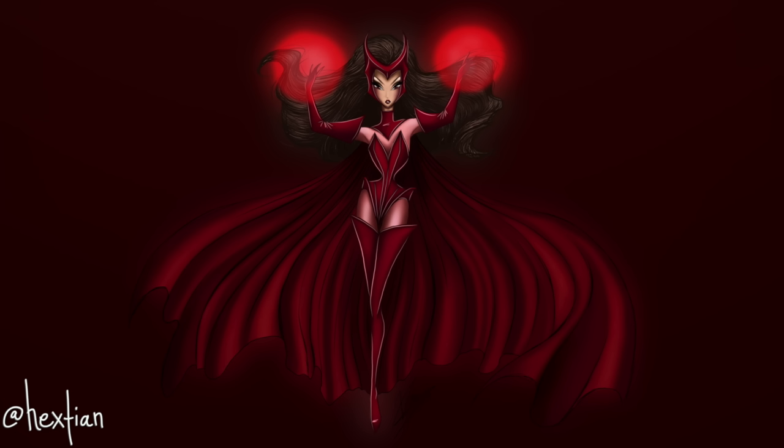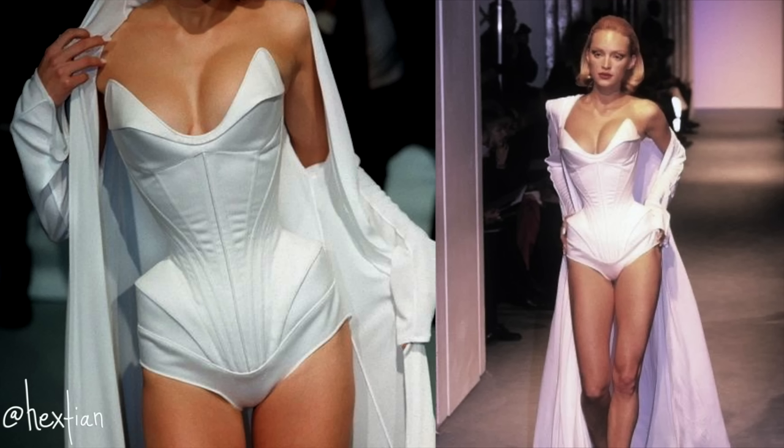I wanted to give this doll a contemporary take on the classic Scarlet Witch look from the comics, and I drew inspiration from a corset bodice of a 1998 Thierry Mugler. You guys know my obsession with a good Mugler silhouette, and I couldn't pass it up. I actually wanted to save this for an Emma Frost look, but decided it fits Wanda much more.